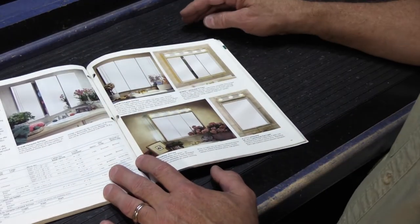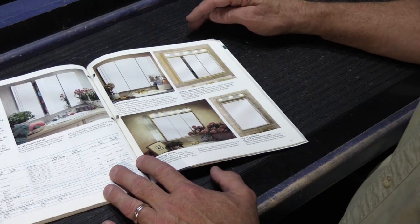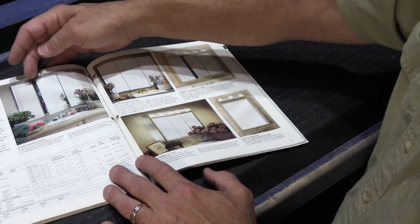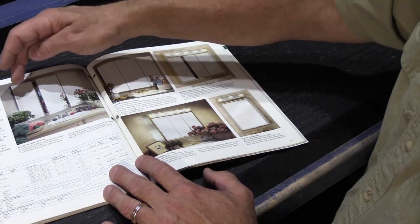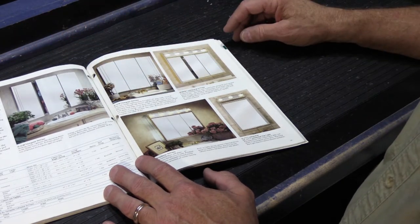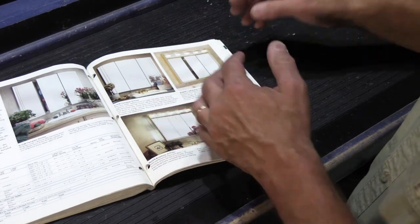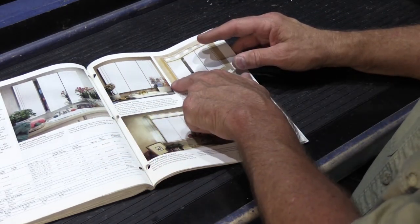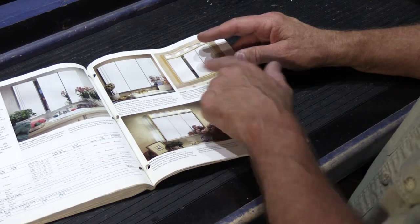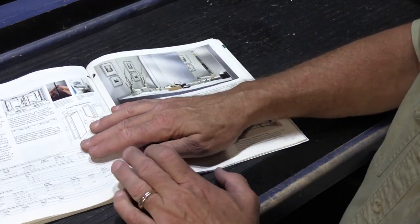And then we have the Tri-Vistas. NuTone had made Tri-Vistas forever, and Tri-Vistas are either recessed or they can be surface mounted. Basically, it's one big cabinet with three doors that open independently, and some of them have lights and some of them don't. These were always very popular. These are big cabinets. These are sometimes 36 inches across, so they're quite large.